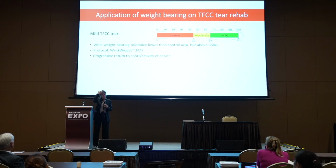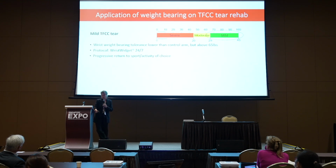So you do the weight bearing test, and somebody has pain. Ouch, it hurts. And you put a tape or the wrist widget on, and you measure, and it changes. You know right then and there that you have a mild, moderate, or severe tear. But you have to see the change in weight bearing tolerance that's significant.